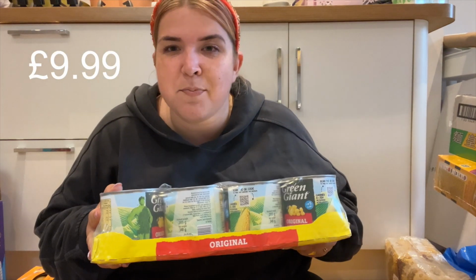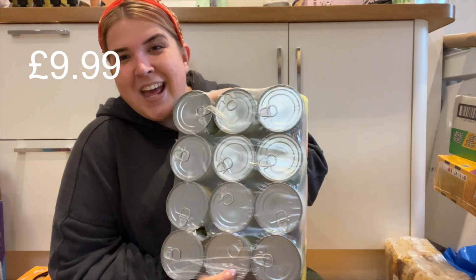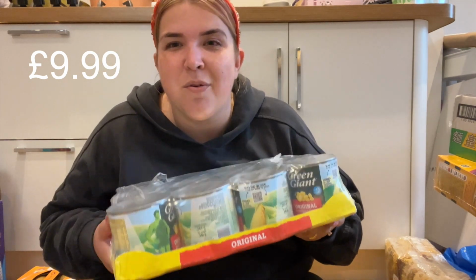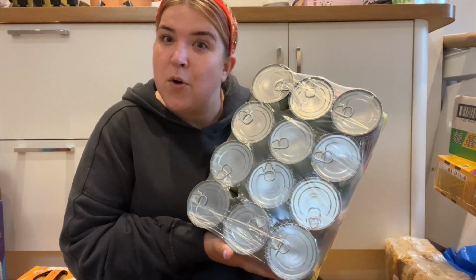I don't usually buy this brand, but again, I just saw a slab of sweet corn tins there. They're quite large ones. I will use these for meals and for tuna mayo and stuff like that. So that is a big slab of tins of sweet corn.